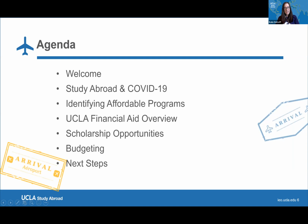So our agenda for today: we're first going to touch briefly on COVID and how that relates to study abroad, where things are at now. We're going to identify affordable programs, talk about how financial aid works with UCLA study abroad, discuss some scholarship opportunities that are available to you, and then go over some budgeting tips that can help in affording study abroad as well. And then finally talk about next steps.